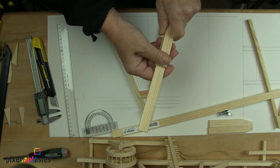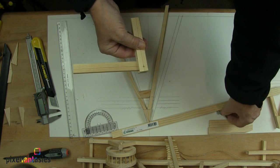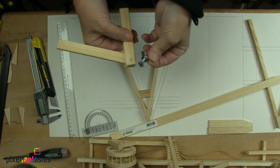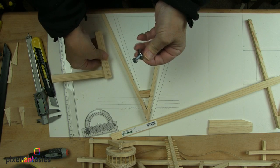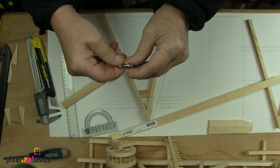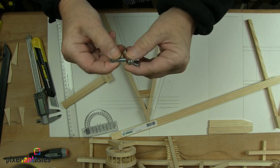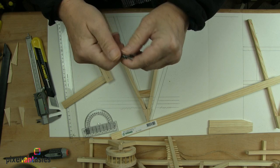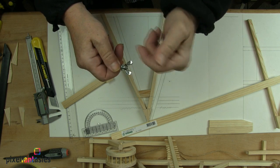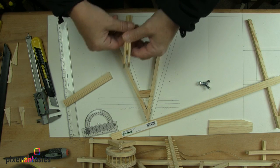You can see. And then we drill a hole. This is kind of big, but that was what I had lying around. If you're going to buy one, then buy it a little smaller than this. But with this one you can easily tighten and loosen it, so you can easily handle it and get it to the right angle. But first, we will glue these together.